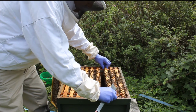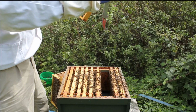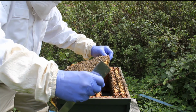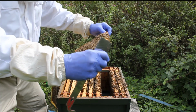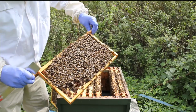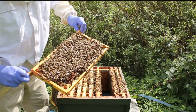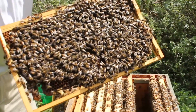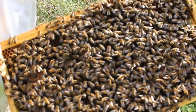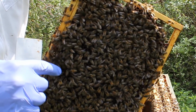This one's probably full of eggs and larvae, I would imagine. Yep, this has all got eggs in it because, as I say, these 3 frames here are probably going to be where the queen's laying, and that's what they're doing. Oh, there's the queen, look, with a green dot on it. Can you see her there? I'll point it out if you can't see her in a minute. It's just there. It's got a faint bit of green on it.